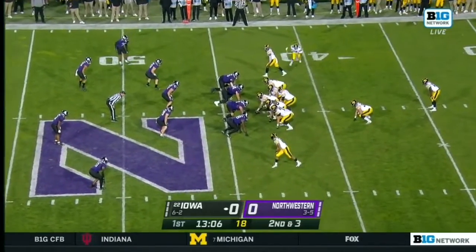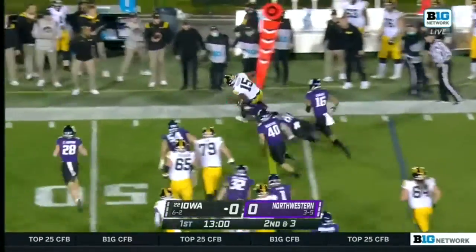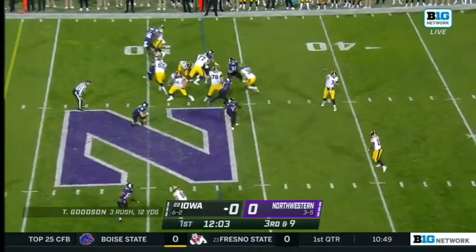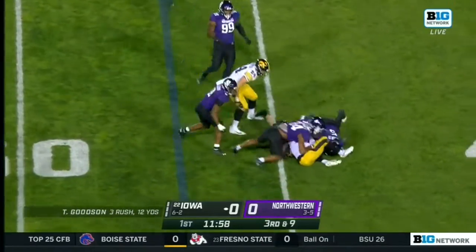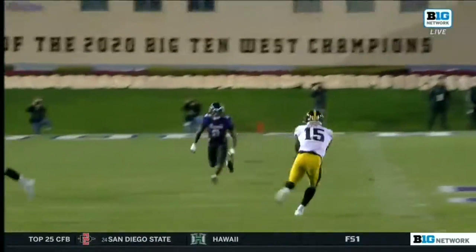Goodson has only one 100-yard rushing game so far this season. That came earlier in the year. As Goodson tries to bounce it outside, he does successfully. Northwestern is dead last in the Big Ten on 3rd down defense. This is a 3rd and 9. Here's Goodson, great in the passing game, but purple jerseys are there to swarm Goodson back at the 45. And the Wildcats force an Iowa punt.